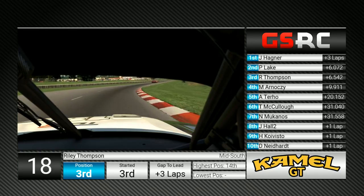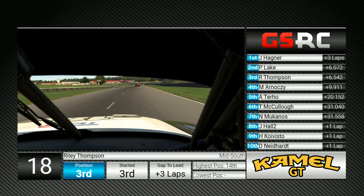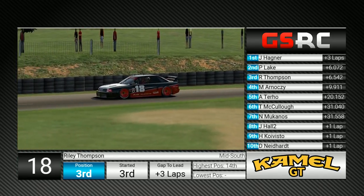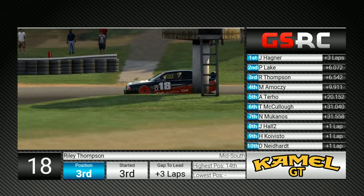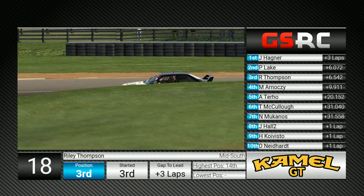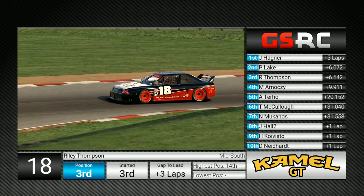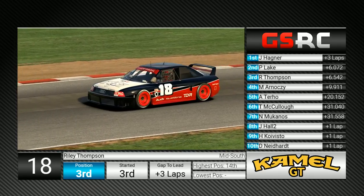Well, as we already talked with Yoni, he said, obviously, Silverstone being quite a bad track for the Audi, Summit Point being quite a good track for the Audi. How do you feel moving forward to Silverstone? Honestly, feel pretty good. I think it was my first win in Kamel, although it wasn't the broadcast race, but it's still my first win in Kamel when we went to Silverstone last time. So definitely looking forward to it.